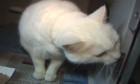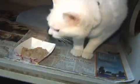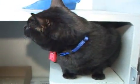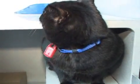Here's our first white cat with great topaz eyes. It's Ella. ID number 174102. Say hi to Jeremy. He is ID number 173904 and eligible for our black cat rebate, $25 off his adoption fee. Consider Jeremy.